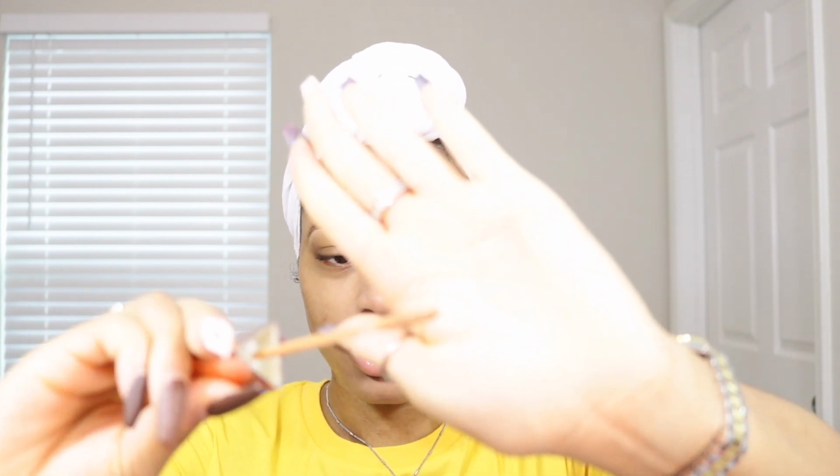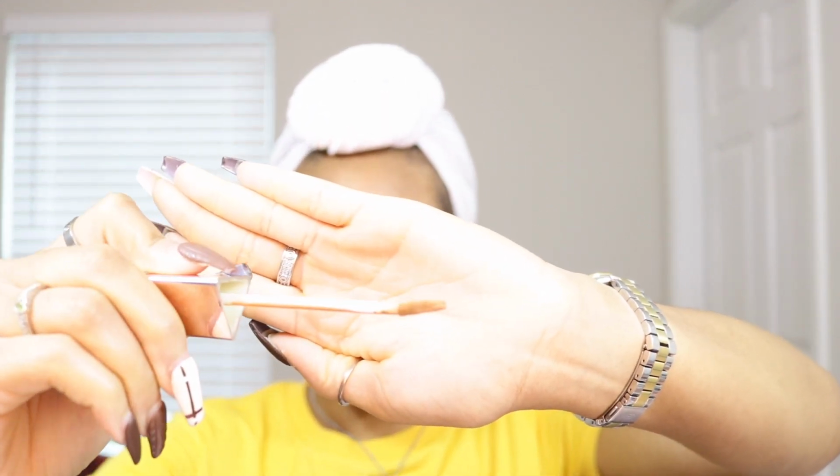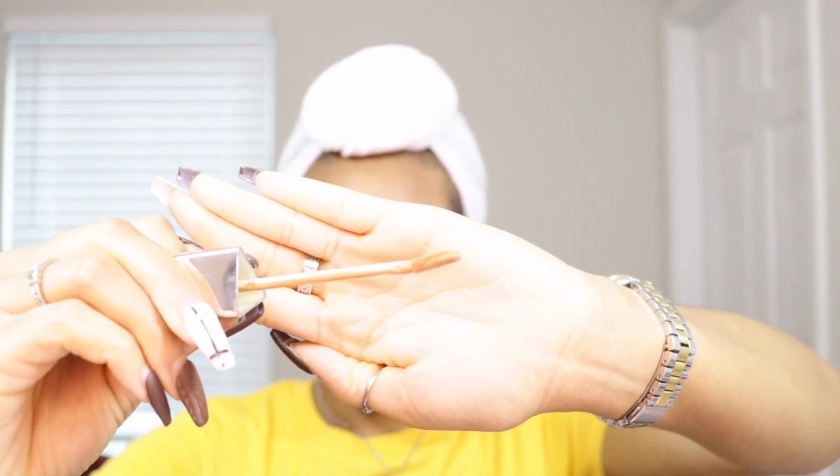Now if it's my shade, like my actual skin tone, then I'll just use it to spot conceal if I can get this open. My lord, okay. So this is what this looks like, very chic. And you know LYS does that triangle design for everything. Will it focus? I don't know if it's gonna focus, but this is what the applicator looks like. Now let's do a swatch.